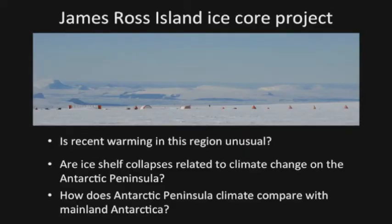So that's where the James Ross Island project came from, and the questions that we went out to try and answer by drilling an ice core from this area. And before this ice core, there weren't any long ice core records from the Antarctic Peninsula. All of our information came from the main Antarctic continent.